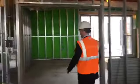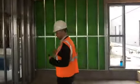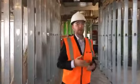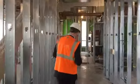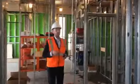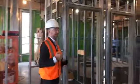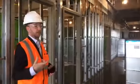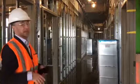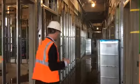I should point out that this theatre building itself is 145,000 square feet or so. That amounts to 75,000 square feet of program for the school itself, but then there's also a 70,000 square foot two-level parking garage in the basement, and that provides about 280 parking spaces.